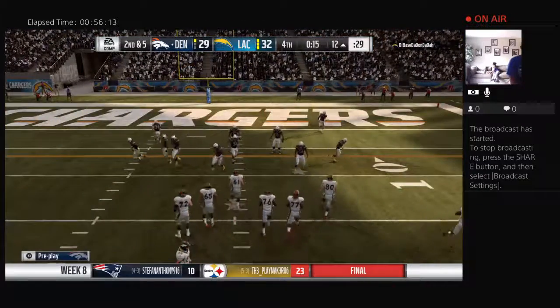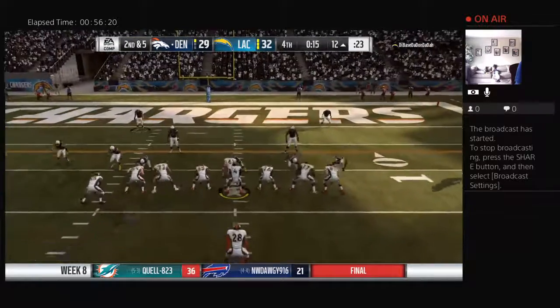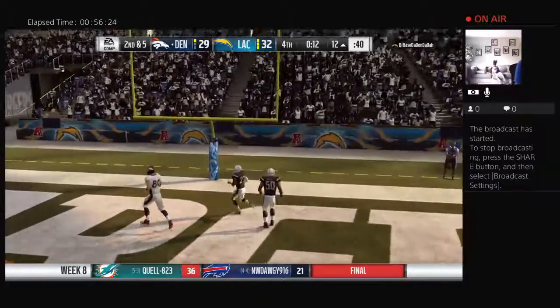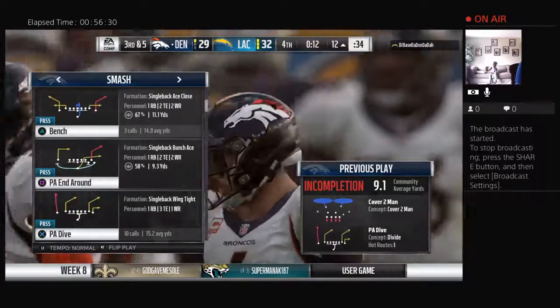Second and 5 after the 5-yard completion on first down. Keenum to throw, and that's going to be incomplete. 12 seconds left. Tried to get that one to Jake Butt, and it's 3rd and 5.